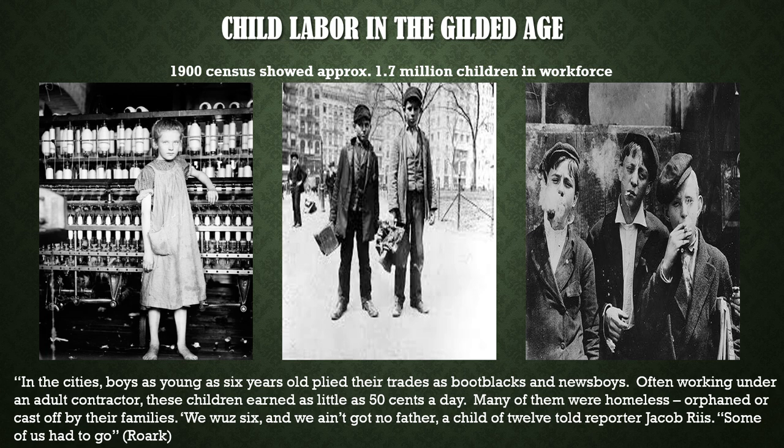I love the picture on the right. Young kids smoking, trying to look like adults. But some of these kids had to grow up fast on the streets, had to have their wits about them to survive. Sometimes they're doing it on their own, orphaned or kicked out of their house by parents for whatever reason. Sometimes kicked out for good, and had to survive on their own, again through their own wits, on the streets of Philadelphia or New York.